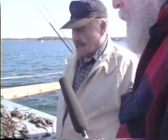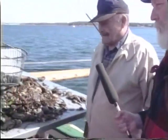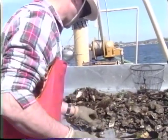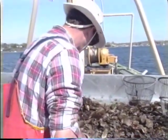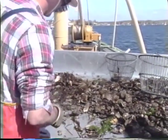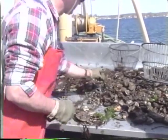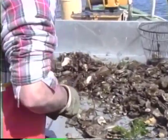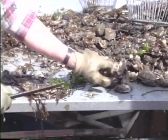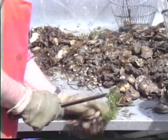Tom's sorting them out here, putting them in the baskets. Got a kind of low crew here today. Could use a little more help. All right, what's he banging them for? What does that show? He is testing them to see if there's any meat in them. There'll be kind of a hollow sound if they are duds.